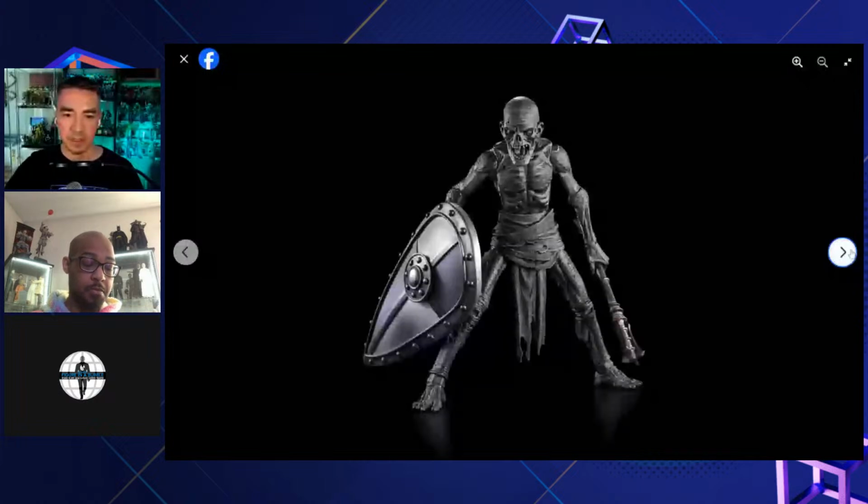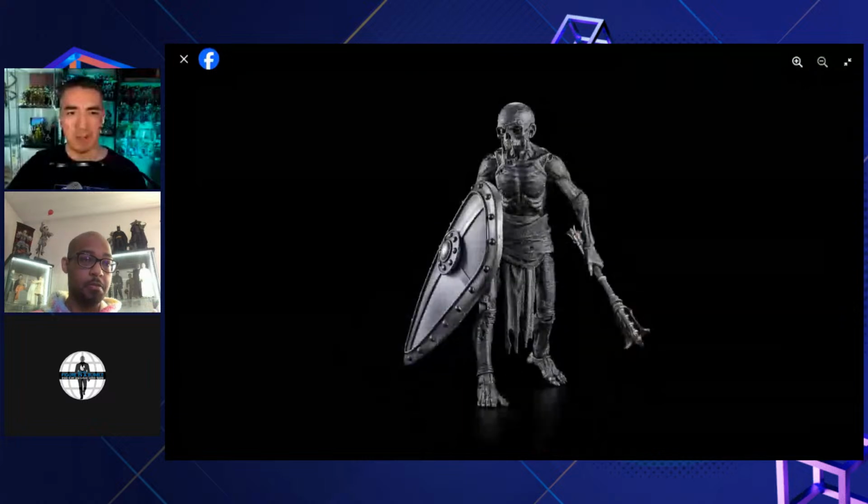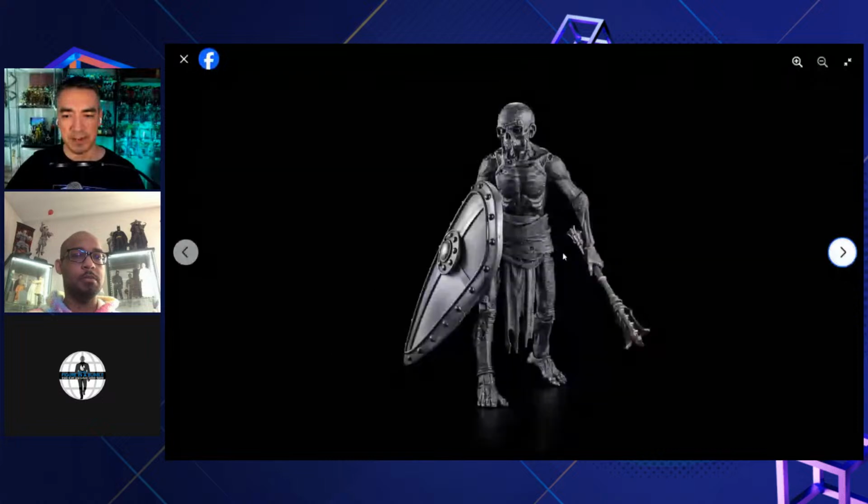Did I pass it? Let's see here. So I guess maybe I don't have a photo of everything here, but you unlock 2 additional zombie heads, an extra set of hands, the sword and the shield. So, okay, yeah, the sword and the shield are part of the upgrade set. The 2 different head sculpts. So the base figure just comes with, like I was saying, the staff that he's holding in his left hand, and the 1 head sculpt here.